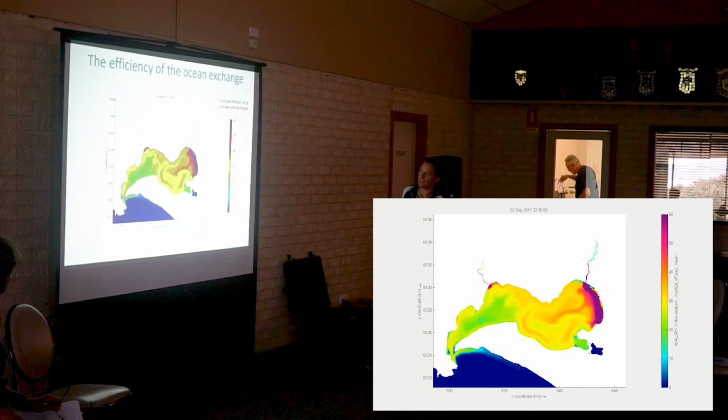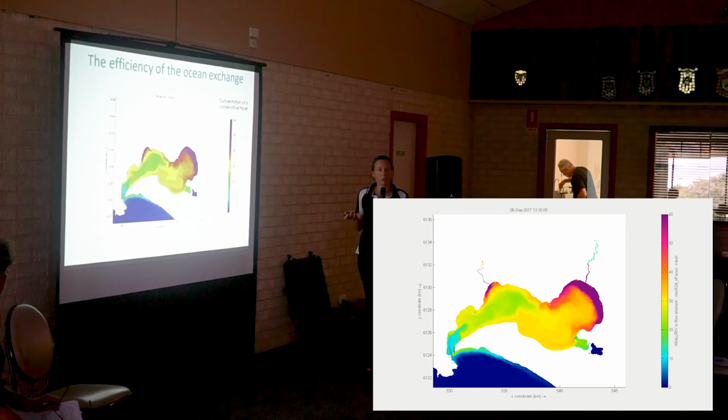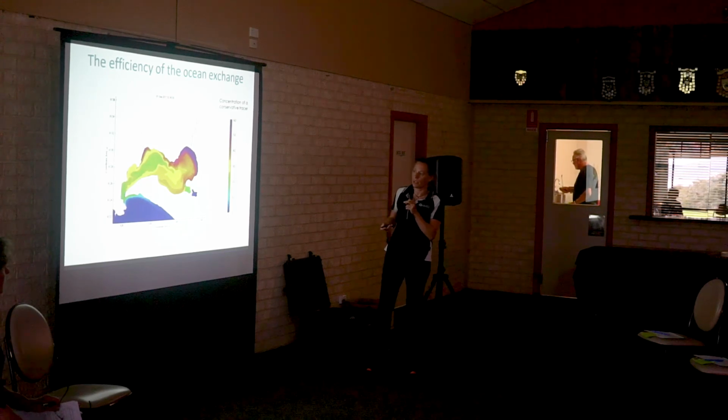But what you really see is that exchange is mainly happening in the western basin, while everything else is circling here. So it's definitely not a flushing of the inlet once we open the bar. The movie only goes for the first 2 weeks after we opened the bar, and we're certainly interested in what's happening afterwards. We had in 2017 that immense rainfall event at the end of September, beginning of October, so we're interested to see what that does.